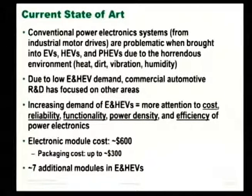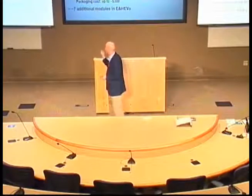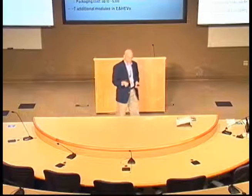Due to the low demand for electric vehicles and hybrid electric vehicles, the commercial manufacturers really haven't put a lot of focus on the R&D aspects of power electronics. But as demand has started increasing, more attention is now being focused on cost, reliability, functionality, power density, and efficiency of the power electronics.